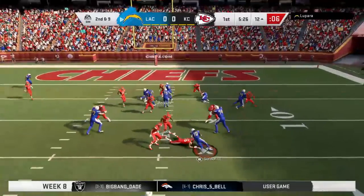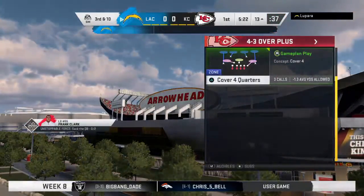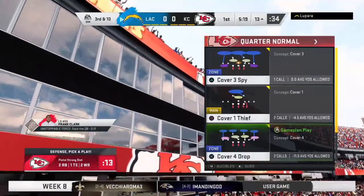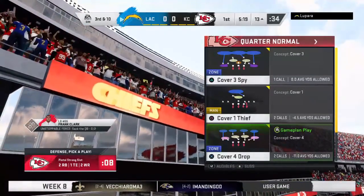Now a first carry for Melvin Gordon. And he is met quickly in the backfield. Down he goes, folded like a lawn chair. That didn't appear to be a run blitz. He just darted in once he saw the run develop. That appeared to be a case of see ball, get ball.